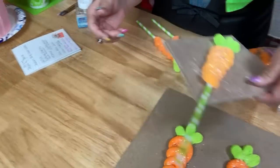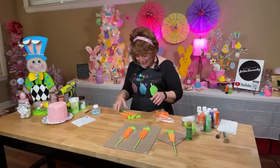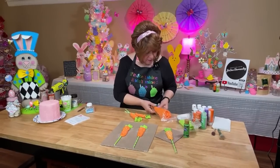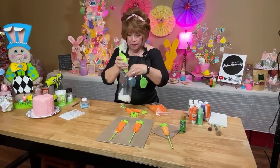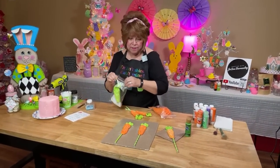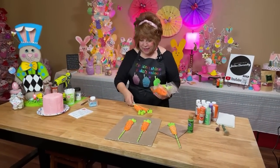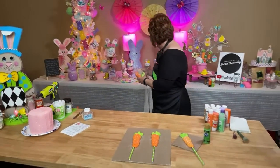I thought, I don't want to make a big old fool out of myself on camera, because I hadn't made them in a year. But like I said, they sell the tips in different sizes, so you can make big ones and little ones. Judy asked if you've ever tried using parchment paper. Yes, I have parchment paper, but I'm just partial to the wax paper. These look so cute on all your decorations for Easter.